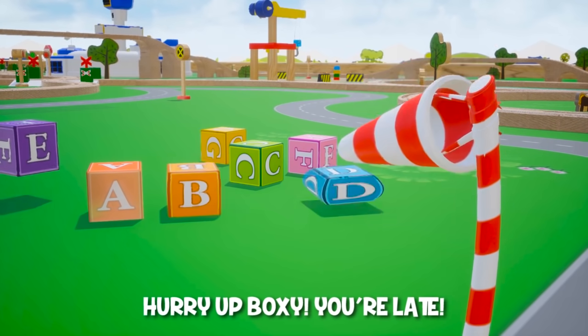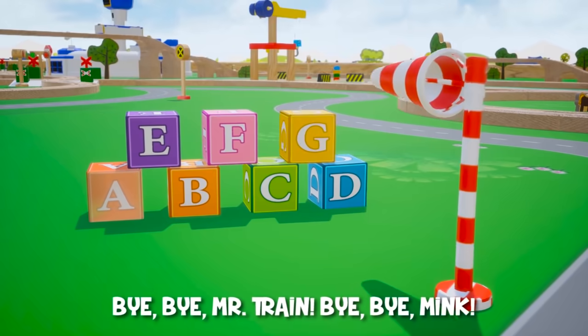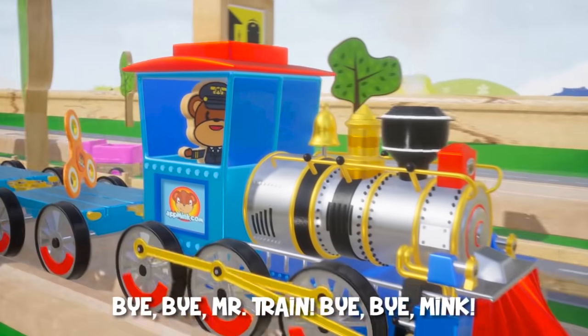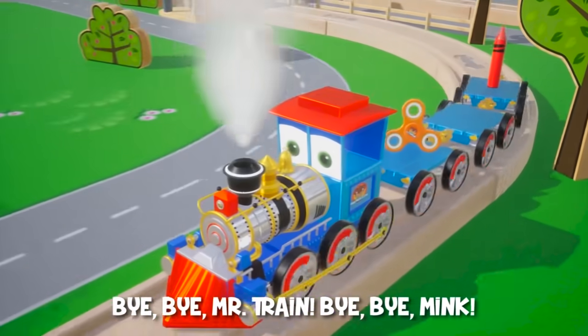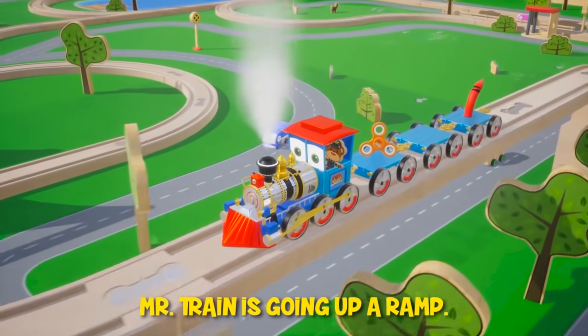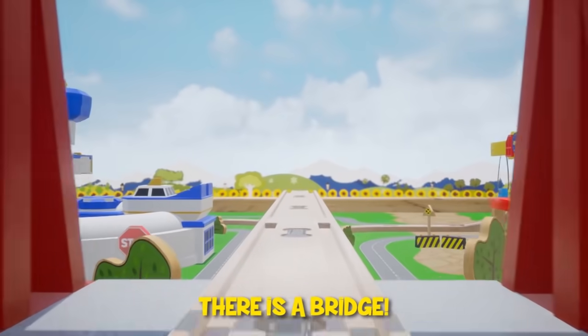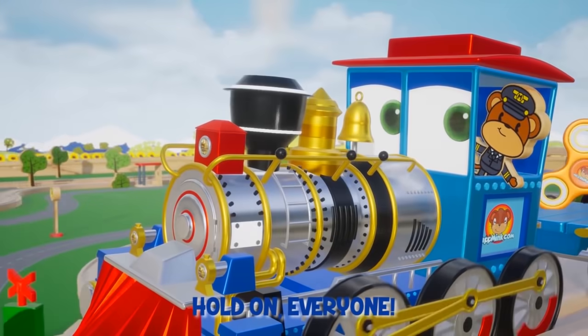Hurry up, Boxy. You're late. Bye-bye, Cubes. See you tomorrow. Bye-bye. Bye, Mr. Train. Bye, Mink. Mr. Train is going up a ramp. There is a bridge. Hold on, everyone.